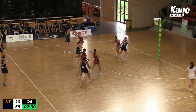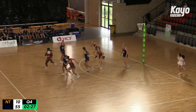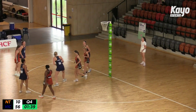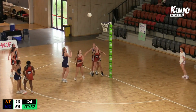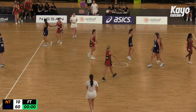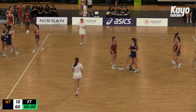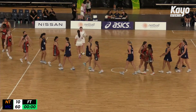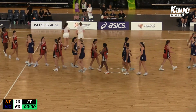Ball. Goal. Wilson. Great pick off there. Over to goal. Into Wilson. Wilson for 30. Yes. And Wilson. And that will be it. So Victoria 60, the NT 10. Victoria will be happy with that one. They would have set them.